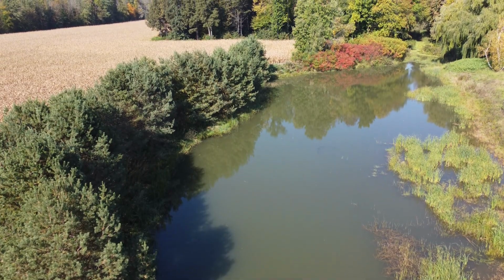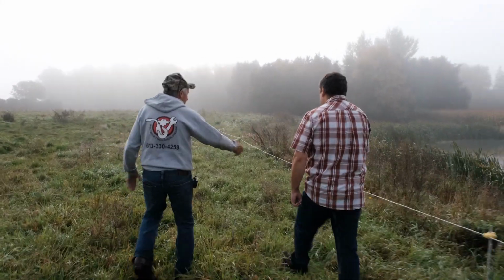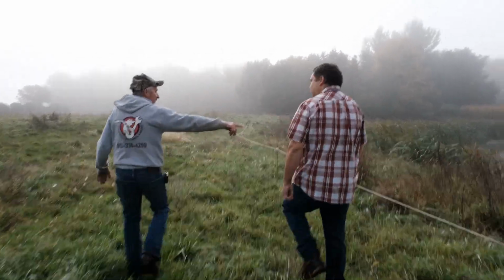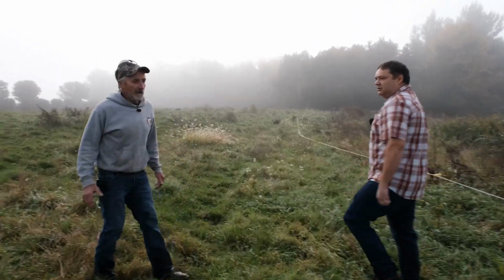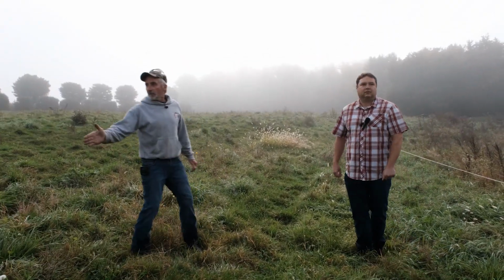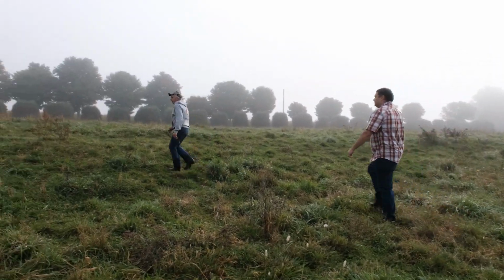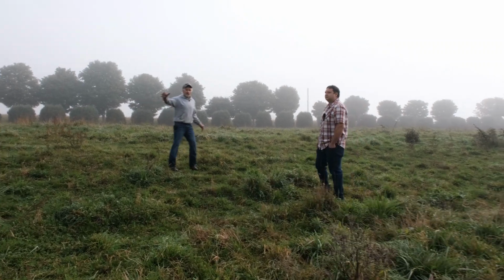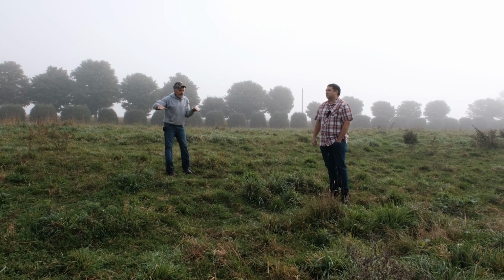And we're a lot more conscious of our banks washing in than we were 30, 40 years ago. Now you think about it right away. So we seeded these down immediately. These banks used to come, they were steep right back to probably here. This is where they were years ago. But they were just steep. Yep. It was nothing.